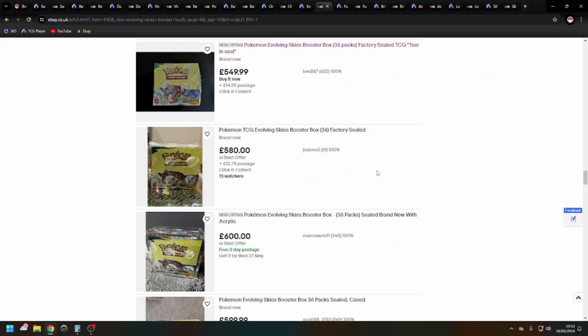Again, the UK market is a little bit different. We've actually seen a bit of a price retracement in the last week or so on Evolving Skies. Some people are just dumping them. Full transparency, I am selling one of my Evolving Skies booster boxes. I'm not selling out of Evolving Skies. I just want to free up some money.